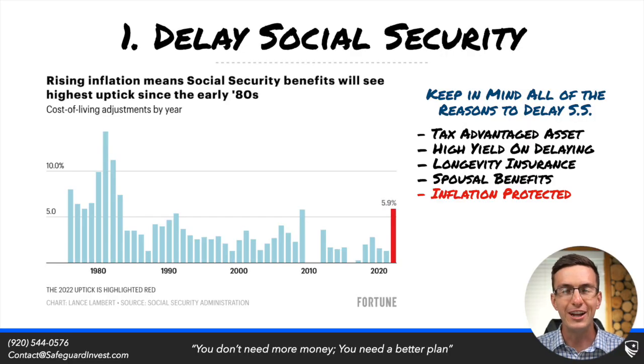Well, there is one guaranteed income stream that actually defends against inflation, and that's Social Security. Social Security has a cost of living adjustment built into the system. For instance, going into 2022, we saw a 5.9% increase in Social Security benefits across the board. Going into 2023, we expect this number to be even higher based on the higher inflation we've been seeing.